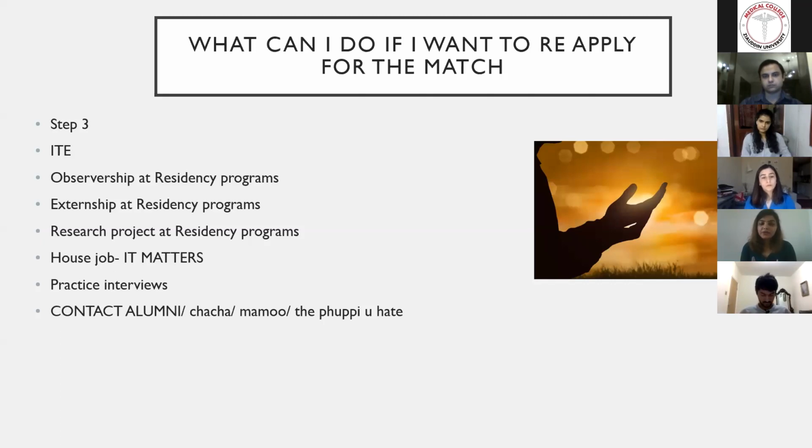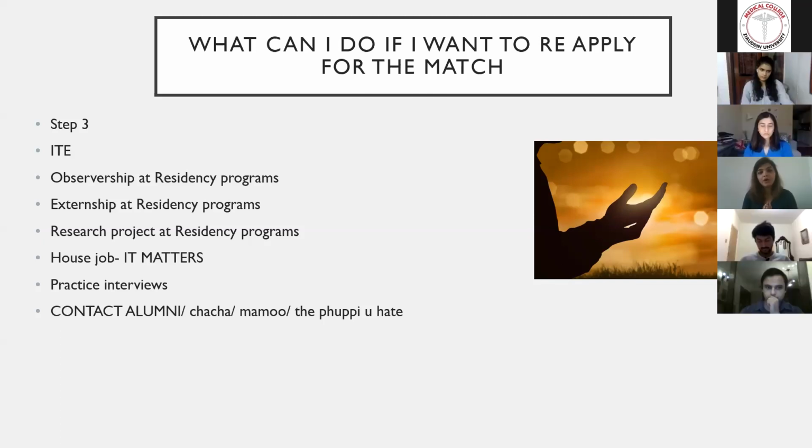Something else that you can do is a house job. Now, we always think that it's a waste of a year, but if you want to take a break, or if you do not have the finances, or if you're too depressed and you do not want to go through the entire match cycle again, do your house job. It's important that you continue being in clinical work. And once you put that entire year of house job in your ERAS CV, you can definitely talk about it. You can say what you did during the past 1 year.